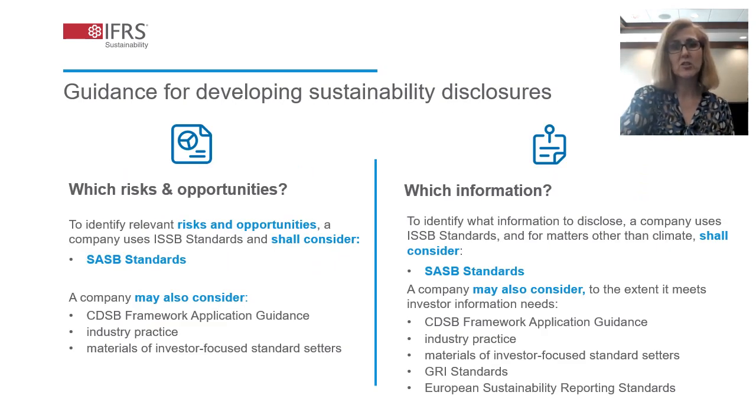As I briefly mentioned earlier, S1 points to other sources of guidance to help companies identify which risks and opportunities to report on and what information to disclose about those risks and opportunities. S2 sets out the requirements for climate-related disclosures when that's identified as a topic that information needs to be provided about. For topics beyond climate, S1 explains how to think about this.